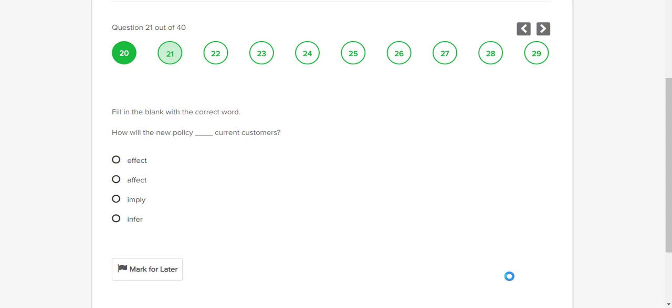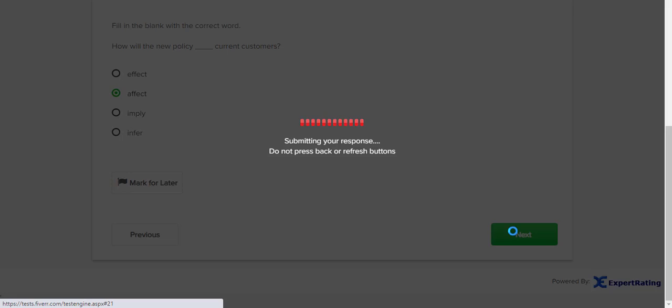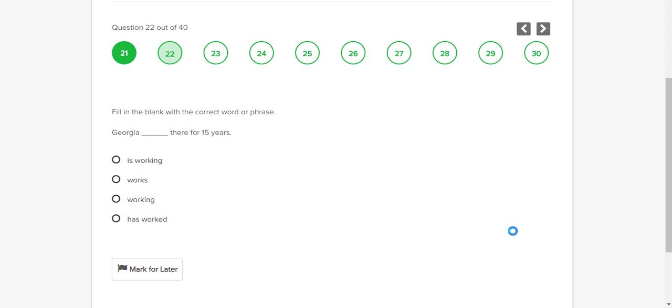Now our next question is, how will the new policy dash current customers? So here our right option is effect. That is our option number B. So here our option B is correct. So let's move next. And here is our next question is, Georgia dash there for 15 years. So here our right answer is working. That is option number A.